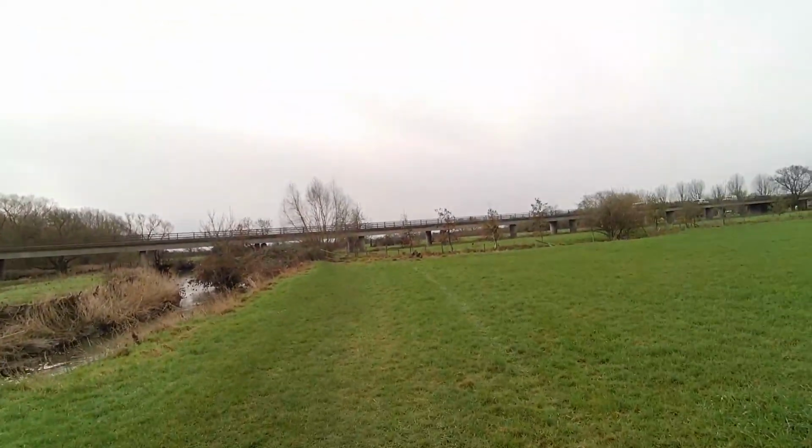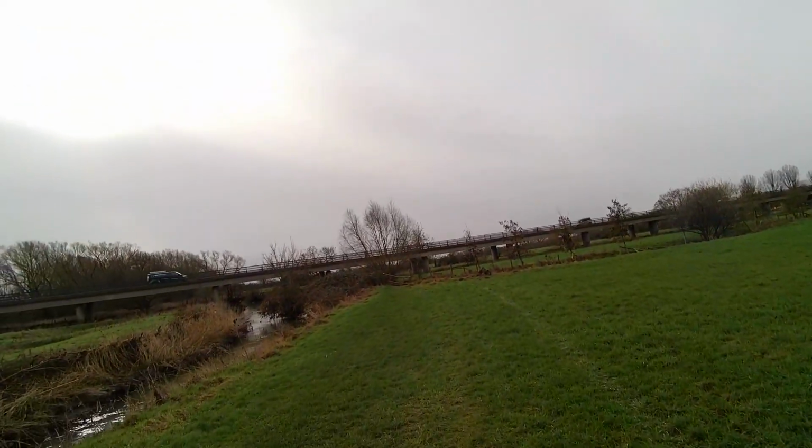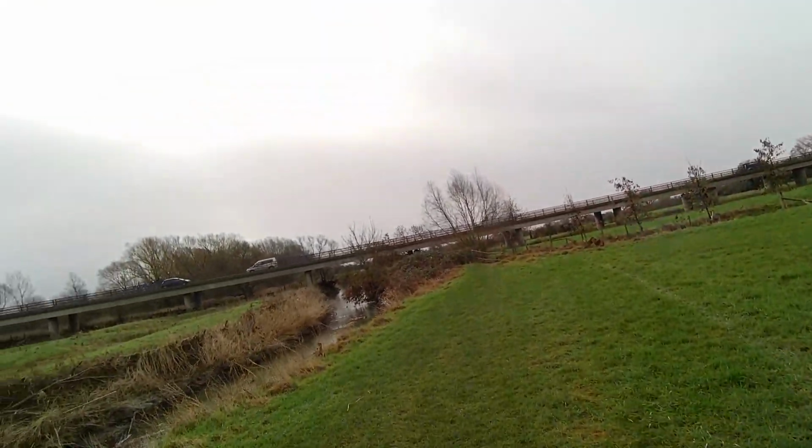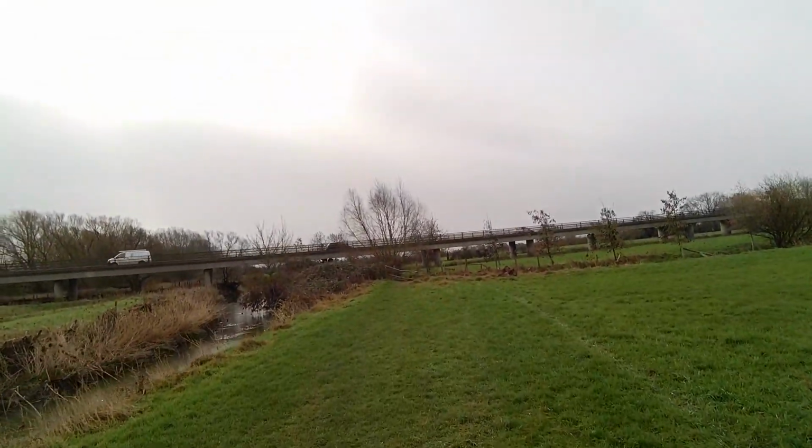I'm going to stop this recording now, and I've got a fence to get over up here, so I'll stop this recording now, and I'll start it again when we get to the fishing.